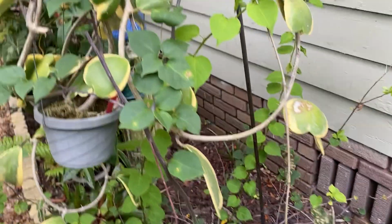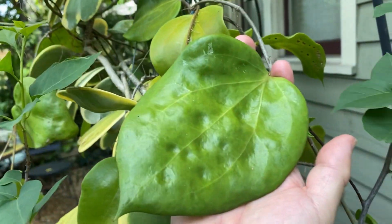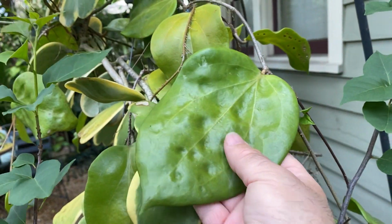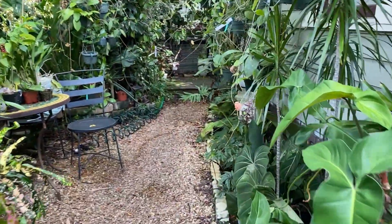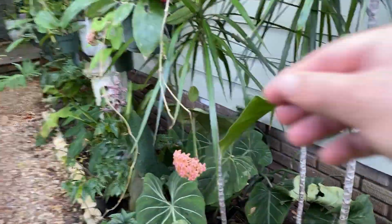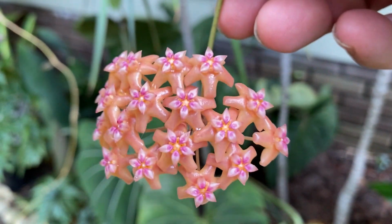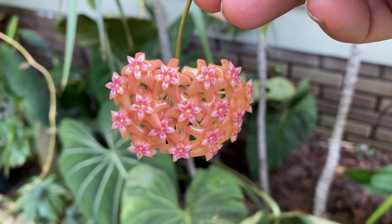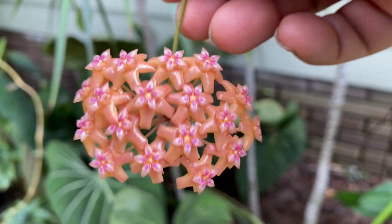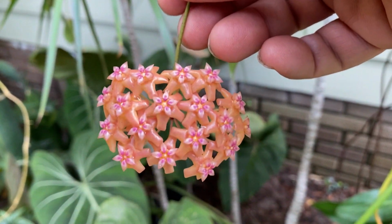Let me show you the leaf. Kind of almost resembles a glabra leaf in a way, but the flowers definitely are not glabra. So another one that keeps blooming for me this summer is Hoya Ben Vergari, and I just really love that creamsicle orange color and the different tones of the corona. It's kind of like psychedelic almost, really shiny. So this is Hoya Ben Vergari.